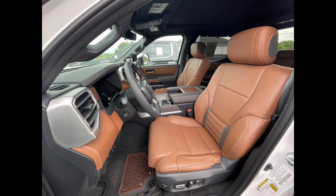And here we go with some of the pictures of the truck. Let's start up front here. So this is the interior. This has that saddle brown seat, which is what I'm sitting in right now. My office chair is exactly what you're looking at right there. It is a 2022 1794 seat. Very comfortable, I can tell you as I'm sitting in it as we speak.